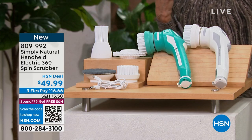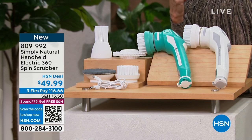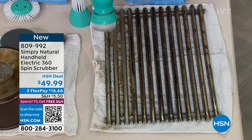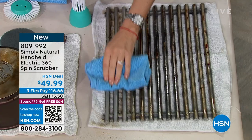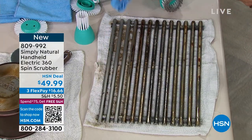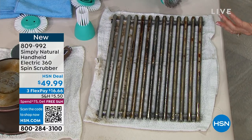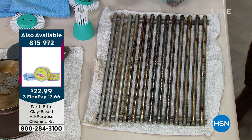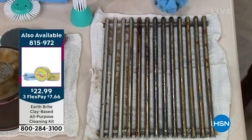And by the way, you just saw Linda use the Earth Bright. Pick up the Earth Bright. We have the last of the quantity of the Earth Bright also available because I love the two of these together. These are great gifts. They're great housewarming gifts. You don't think about it. And it's one of those items where, once you get home, you go, why did I do this before? Scrubbing and scrubbing and scrubbing, because my wrist can't do all that work.